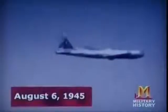On August 6, 1945, the U.S. B-29 bomber Enola Gay took off with Little Boy for Hiroshima, Japan. At 8:15 a.m. from an altitude of 31,000 feet, it jettisoned its payload and raced away from the target area.